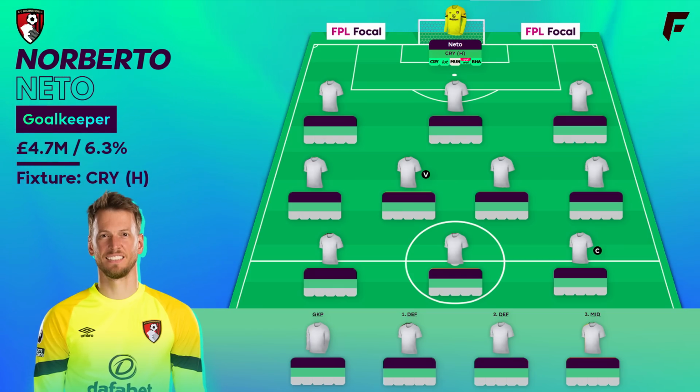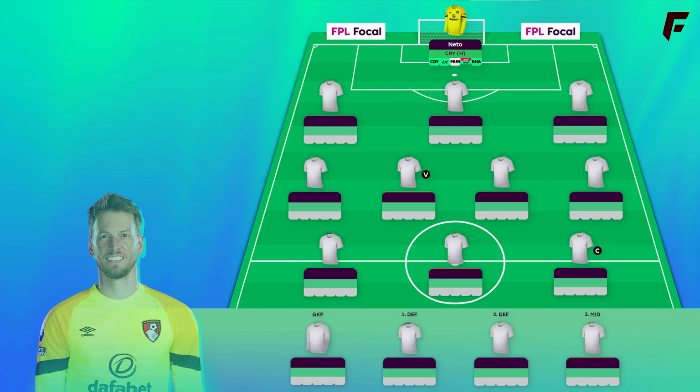If you're a Bournemouth fan, let us know in the comments if you think his spot's at risk at all. They've kept just 1 clean sheet in their last 11 now, and he's someone that will come in handy for double Gameweek 34 if he's still started by then. Bournemouth are 4th on the clean sheet odds this week, given a 34% chance for their midweek game.